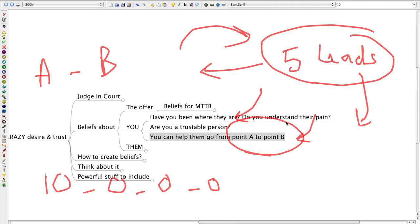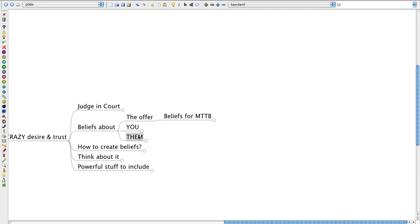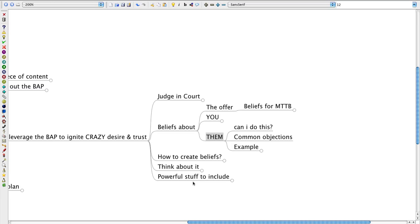It doesn't matter what experience or results you may have right now. You need to create beliefs that the person has to believe about themselves. The biggest one, obviously, is: can I do this? Can this work for me? This is huge, because you can literally convince anyone that your product works.